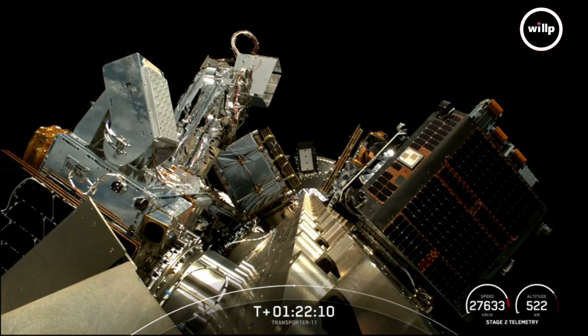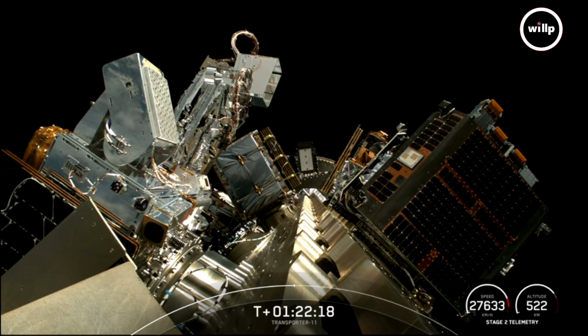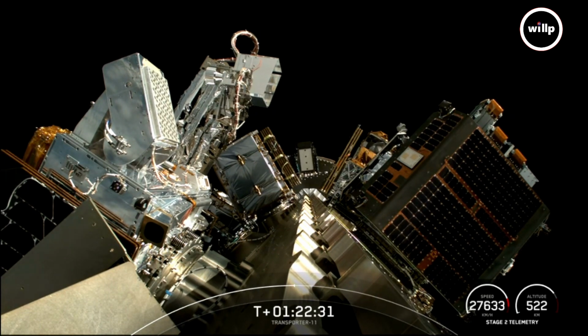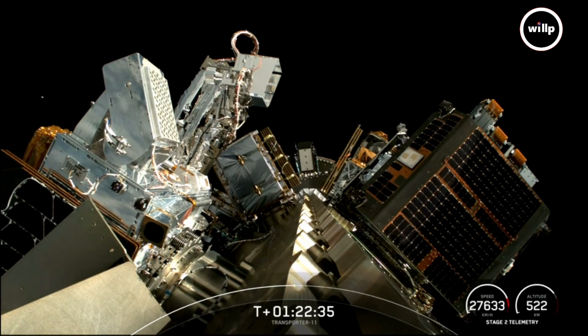So with that, we are at the end of our first planned deployment sequence, and we had confirmation of all deployments on that first block. Next up, we've got a coast phase coming up followed by a relight of the Merlin vacuum engine. That'll happen in about 21 minutes at T plus 1 hour and 45. Until then, we're going to leave you with the views that we have with space and some music to enjoy.